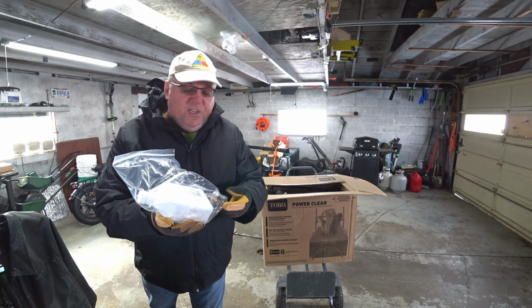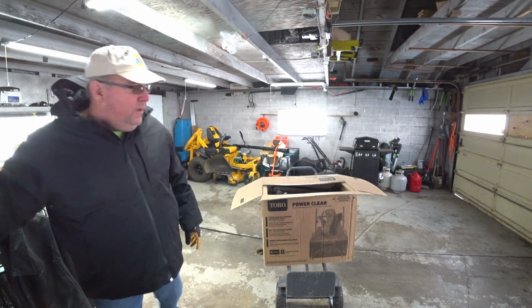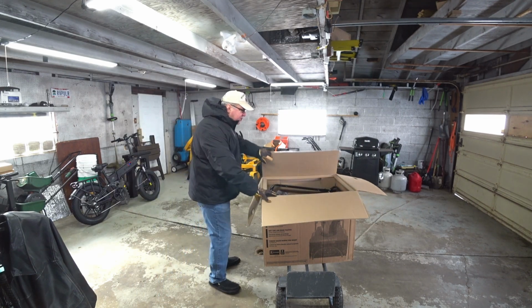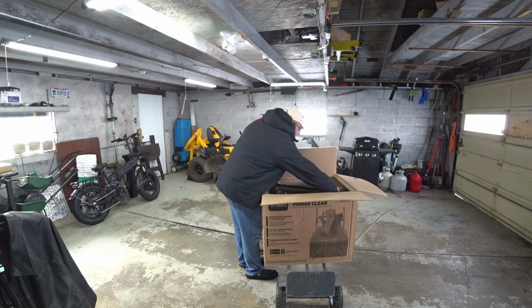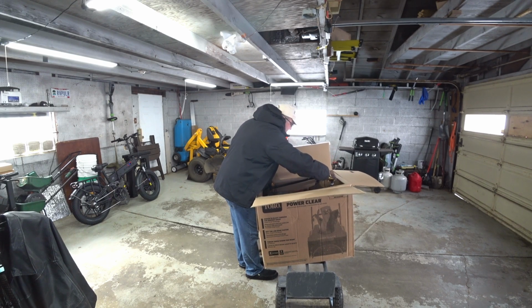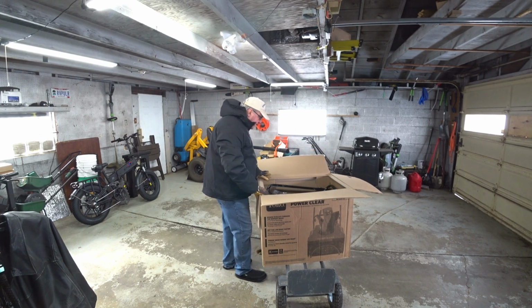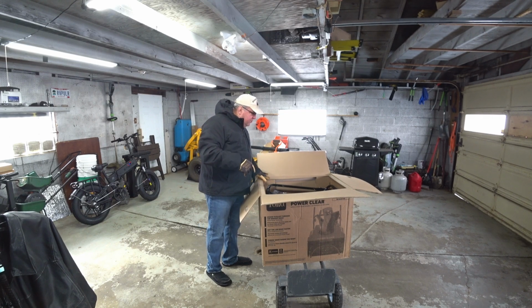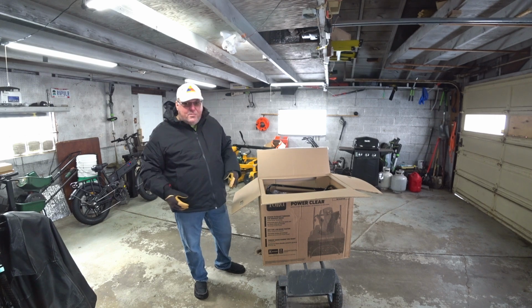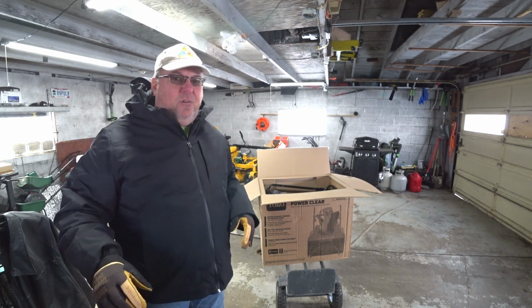There are 3 screws here. That's to hold the deflector chute. Obviously, it's not been shipped with the deflector chute. It is a little bit on the heavy side. I think this is 80 pounds, if I'm not mistaken. Yeah, it's pretty heavy. So I'm going to get this down on the ground and get it out of the box. We'll rejoin when I get it out of the box, because I don't want you to have me grunting and moaning here.